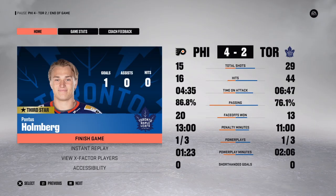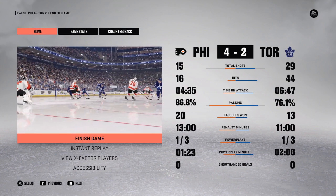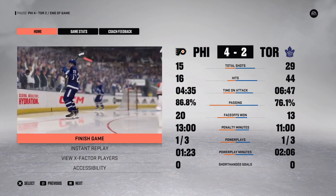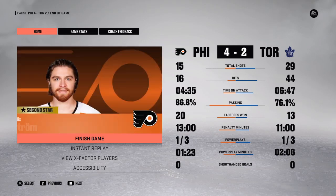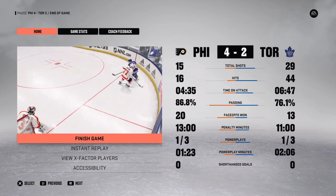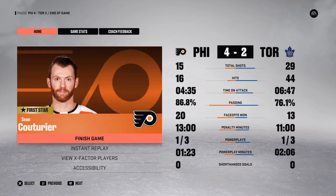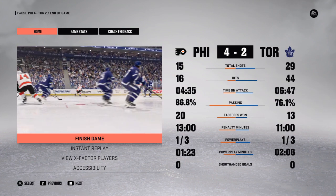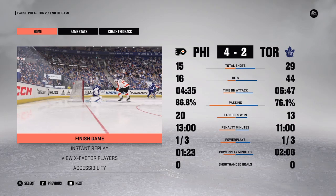Bullshit game. Look at that. Doubled them in shots, pretty much. More than doubled them in hits. Attack zone time, more than 2 minutes more than them. Passing percentage was less. Face-offs were less. They even took more penalties than us, which is so unusual. And yet, 4-2. It's ridiculous. Something wrong with this game.